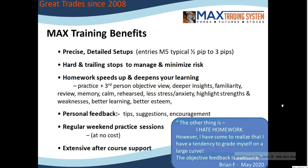And we also, which is kind of different to a lot of other training systems, ask you to do homework. I think this side of things is really important. The homework helps you speed up your learning, speed up your assimilation of the information that we give out, and deepens your learning. What we do is we show you, here's a setup, now show us on a chart that particular setup. And so you send in a couple of examples.